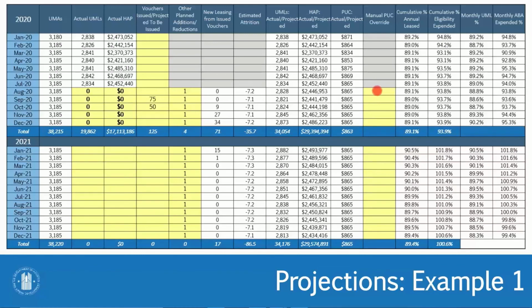So if you are increasing your payment standards, your PUC is likely to change. And so you need to analyze your program to determine what an increased payment standard will do to your PUC. Because if you don't, and your per unit cost goes up significantly because of that payment standard change, you could find yourself in a bad spot. So you need to pay attention to your PUC, and you need to know what your PUC could potentially be going up to.